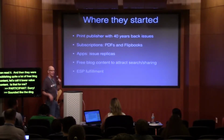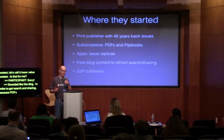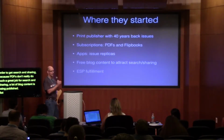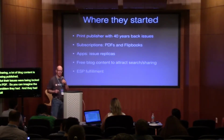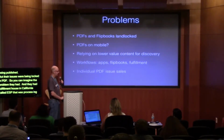In order to get search and sharing, because PDFs don't really do such a great job for search and sharing, a lot of blog content was being published. But their issues were being locked in PDFs. So you can imagine the problem they had. And they have a fulfillment house in California called ESP that was processing their subscriptions.